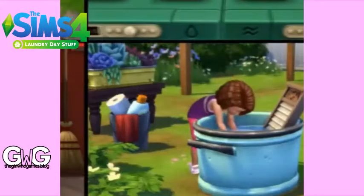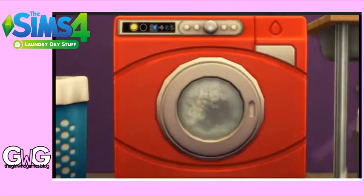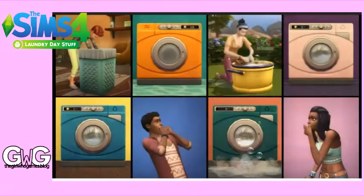What is so cute in the trailer is the toddler using the wash tub. And it also looks like kids are going to be able to use the washing machines. I love that you can stack the washing machines. I think that's a great space-saving idea.